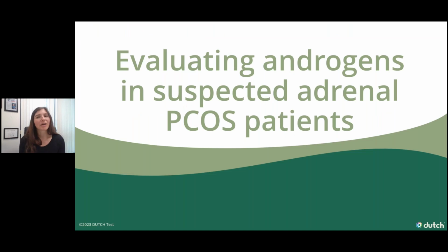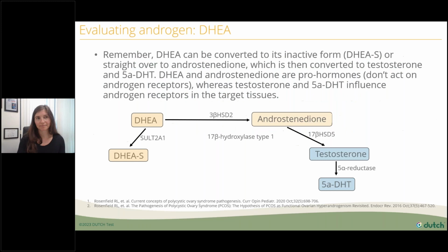So let's talk about evaluating androgens in suspected adrenal PCOS patients. So remember, DHEA can be sulfated to DHEAS, or it can convert over to androstenedione and down to testosterone and 5-alpha DHT. And the 3 hormones here that are in that kind of beige yellow color, those are not active. They're not acting on androgen receptors. The ones in blue are active. They are acting on androgen receptors.